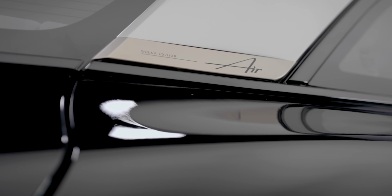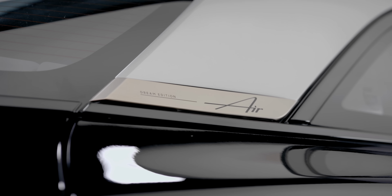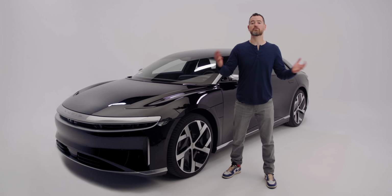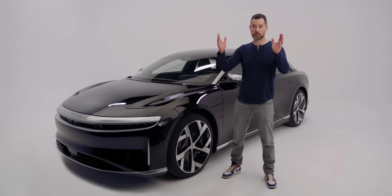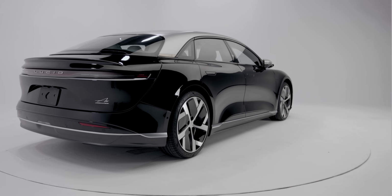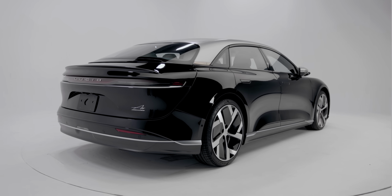So looking at Lucid, there's a lot of cars in the Air line. This one is the Dream Edition, hence all of this. It was a limited edition run of around 520 cars. It's broken up into two different versions. You had the Dream Edition P for performance, which I have. Then there was the Dream Edition R that gave you max range, over 520 miles on that version.